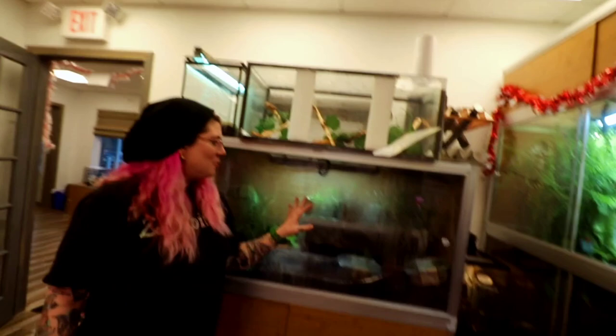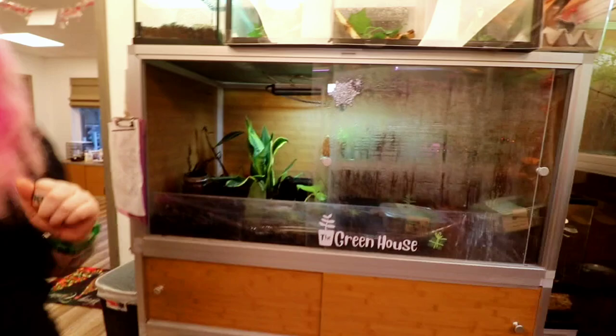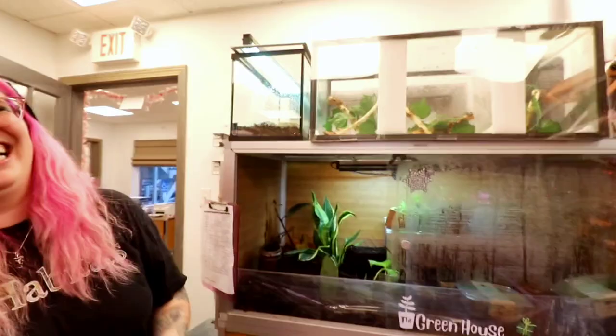Over here, I'm using this 4x2x2 PVC enclosure as a greenhouse. Zen Habitats can have humidity? Yeah. Oh, with our humidity shields, you can support up to 100% humidity in that bad boy. Wow, that's wet.